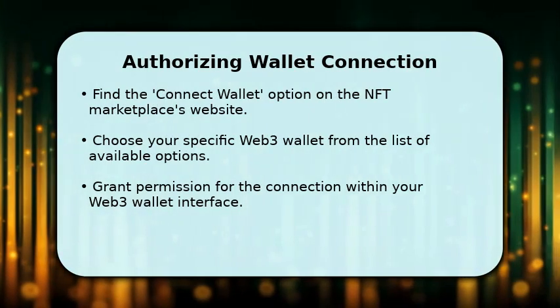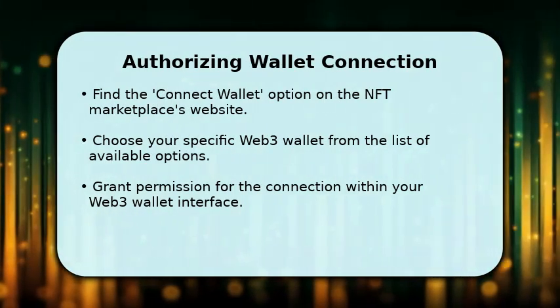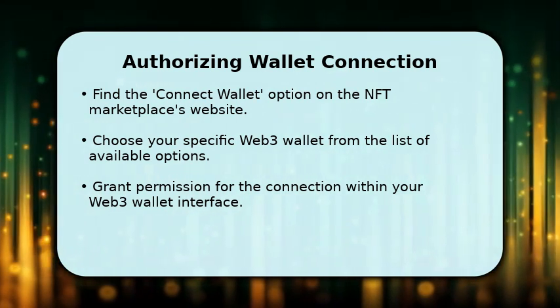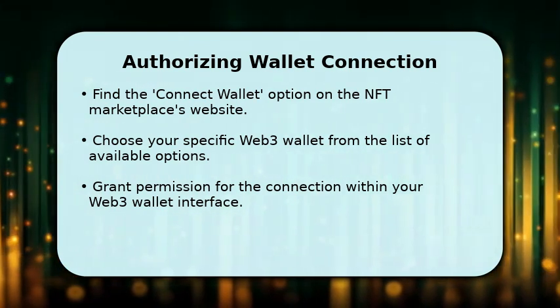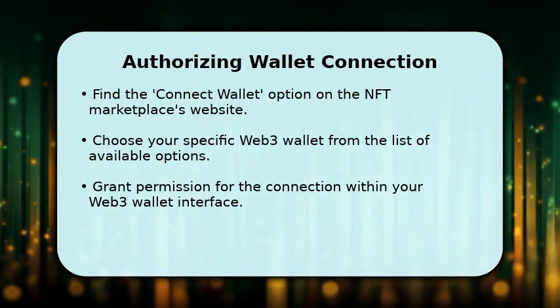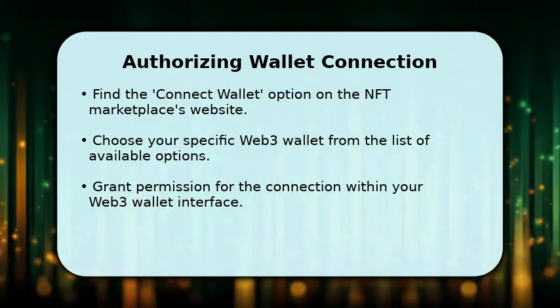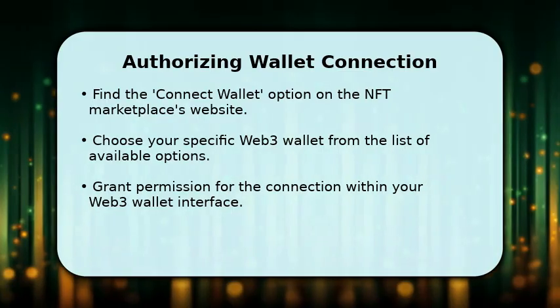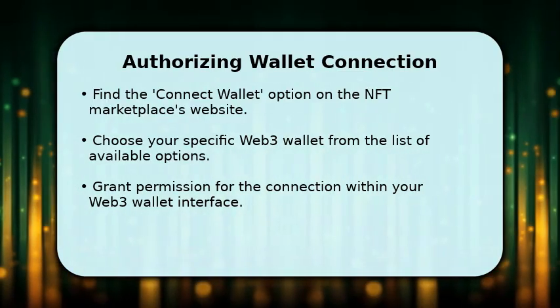Next, on the NFT marketplace, locate and click the Connect Wallet button, usually found in the top right corner. A pop-up will appear, prompting you to select your Web3 wallet. Choose your wallet, for example, MetaMask. Finally, a notification will appear in your wallet, asking you to approve the connection. Confirm this to link your wallet securely.